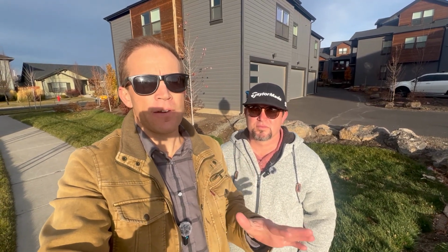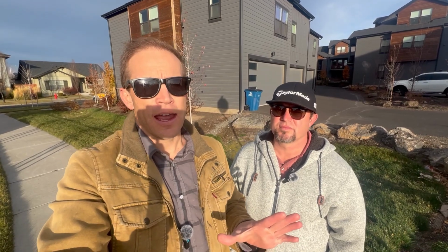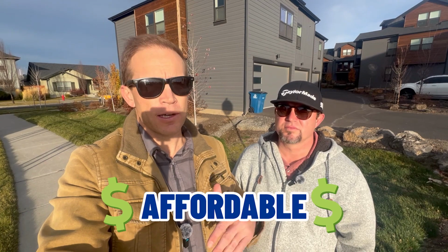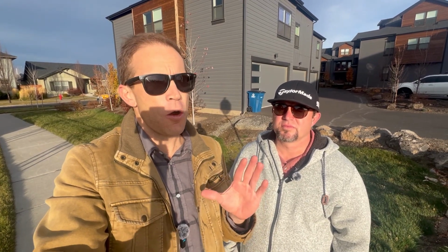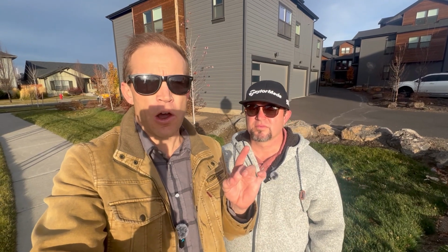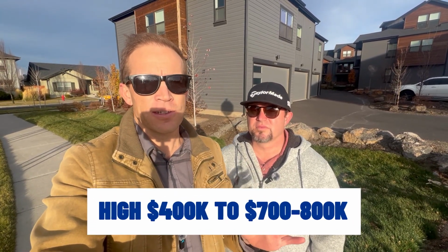And so you get a lot of traffic up here. There's a lot of high density housing in this particular part of town. And like we talked about earlier, it is going to be the most affordable area in town, especially for first-time home buyers. I think homes range, Zach, say single-family homes, probably low fives, maybe high fours, all the way up to like $700,000-800,000 right now.